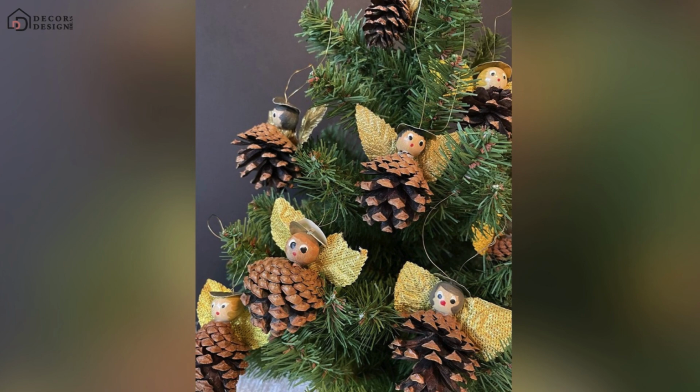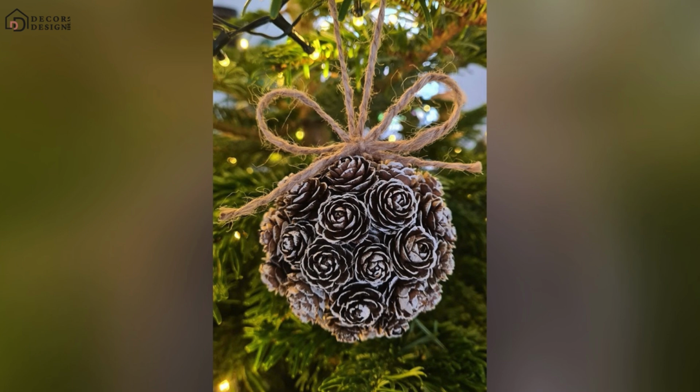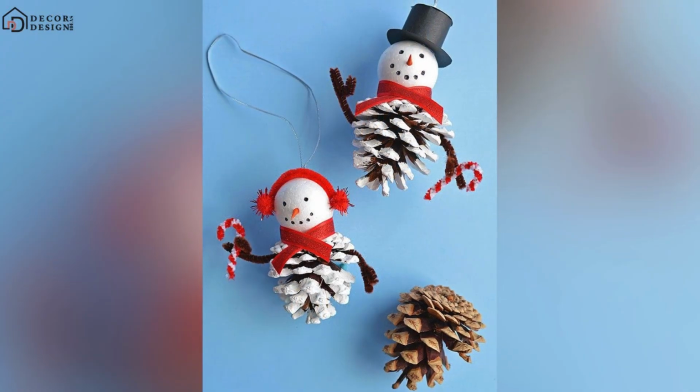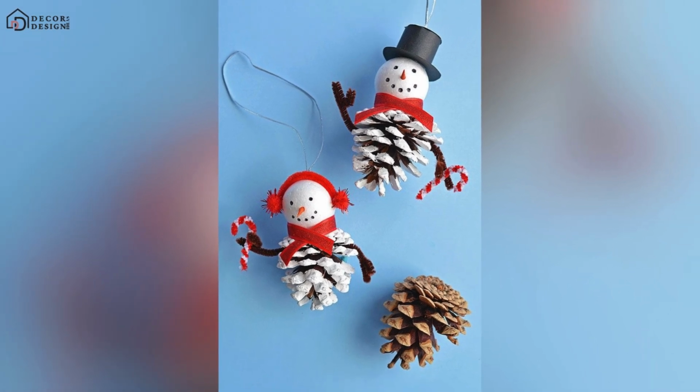How can I make affordable but beautiful ornaments? Use paper, twine, and natural materials like pinecones or acorns. Add a little glitter or metallic paint for sparkle. Budget-friendly ornaments can look luxurious with the right textures and finishes.